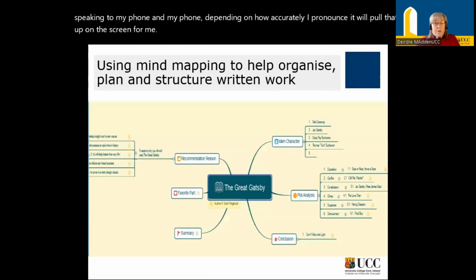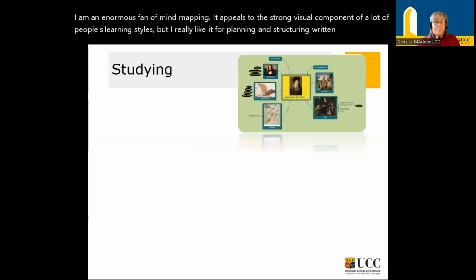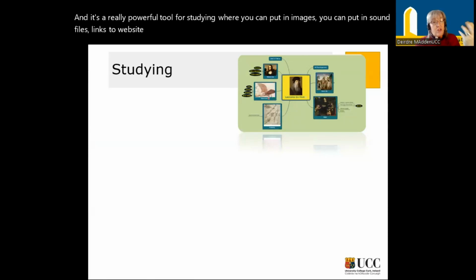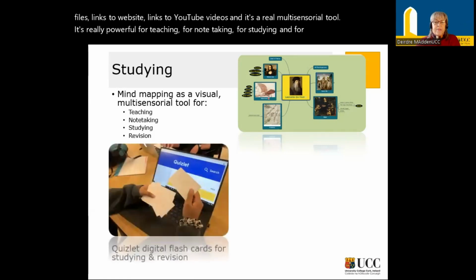I am an enormous fan of mind mapping. It appeals to the strong visual component of a lot of people's learning styles, but I really like it for planning and structuring written work as well. And it's a really powerful tool for studying where you can put in images, you can put in sound files, links to websites, links to YouTube videos. And it's a real multi-sensorial tool. It's really powerful for teaching, for note-taking, for studying, and for revising.